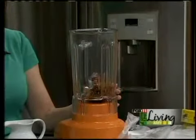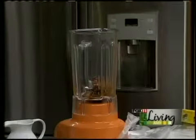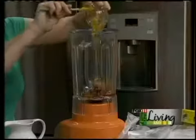So anyway, about 1/4 cup of the chipotles in adobo sauce, and that's really spicy, and I like a little sweet with my spicy, so we're going to add some honey.